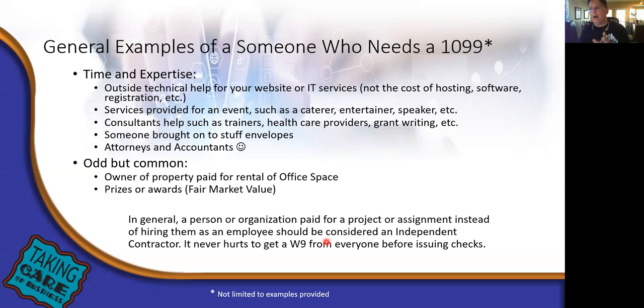The things that are not along those lines of time and expertise, but are actually pretty common for most people, is if they pay rent for office space. And that doesn't include storage units or parking. It is what the IRS wants to know: what did you pay in rent for office space?